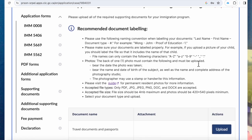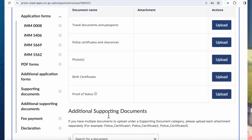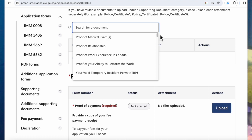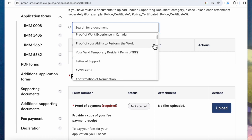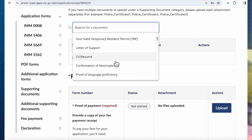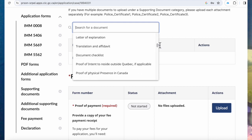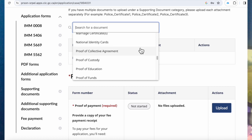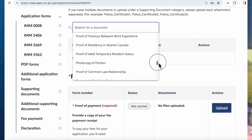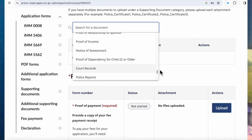And for documentation, there are certain mandatory documents which need to be attached, but apart from that there are many others. There are a number of additional documents which need to be attached. See, not every document is valid, like TRB is not valid for your case, right? No CV resume is not valid, confirmation of nomination is not for you, proof of language is not for you, but there are certain others which are for you. The checklist needs to be attached, and sometimes a letter of explanation depending upon your situation. National ID cards are required, marriage certificate is required, proof of funds is required, employment is required. Such documents, proof of income required.